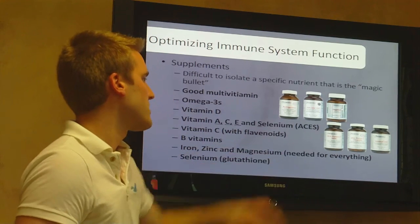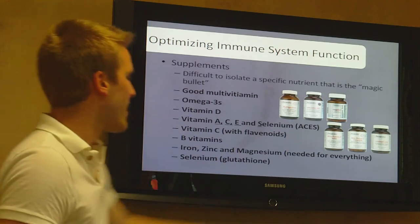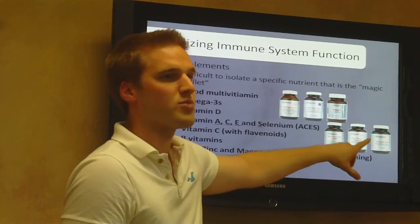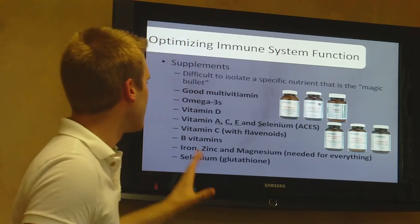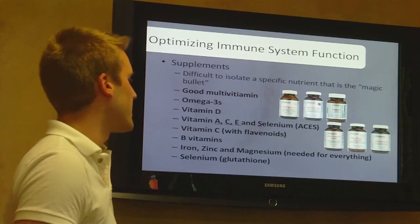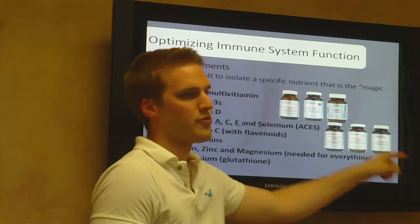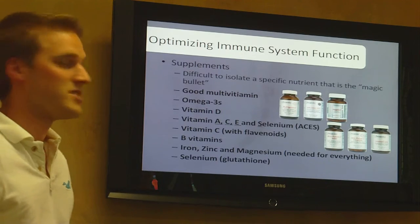We have a specific supplement called Ultra Potent C, which is a very good supplement. We also have this one called Immucor. It has pretty much everything in here, except for everything that's in the good multivitamin. But it has a lot of our antioxidants. It has a lot of vitamin C in it, and it also has some zinc and the minerals that we need. As you can see down here, iron, zinc, magnesium, needed for everything. These are very, very important mineral supplements.